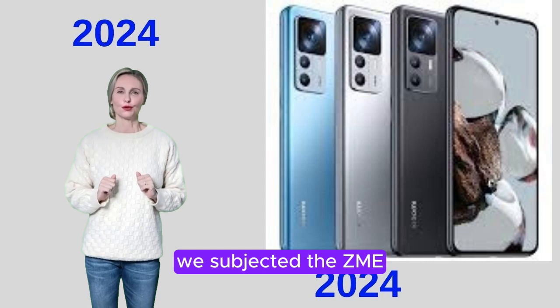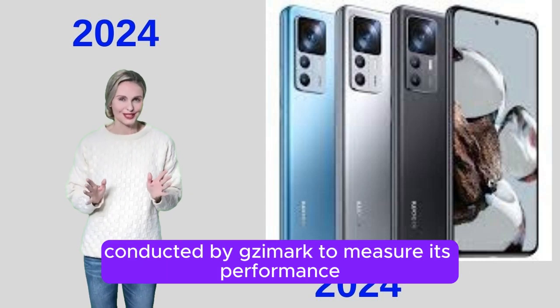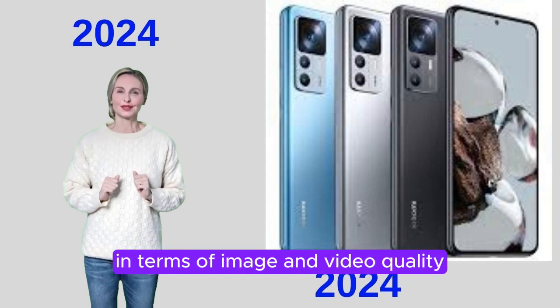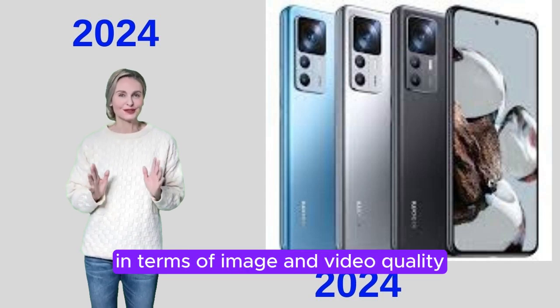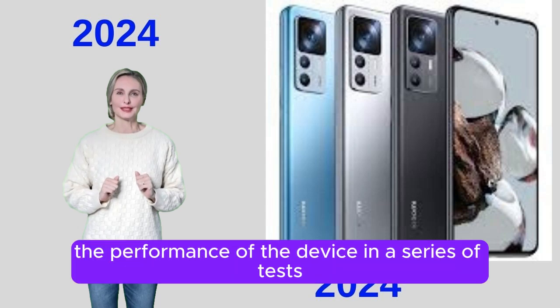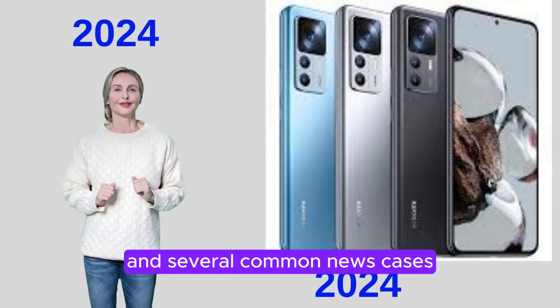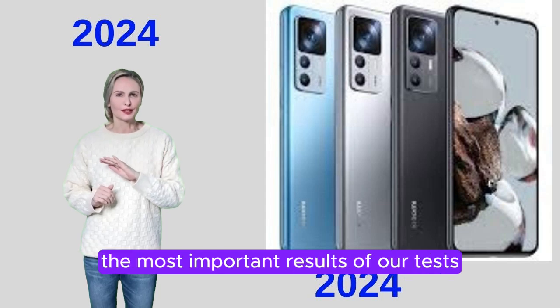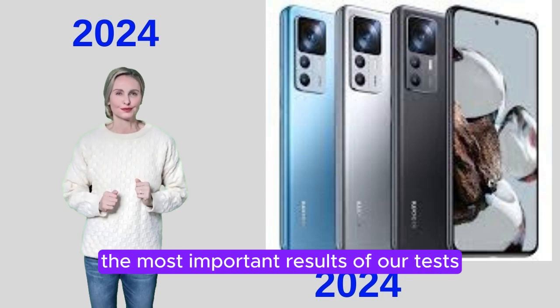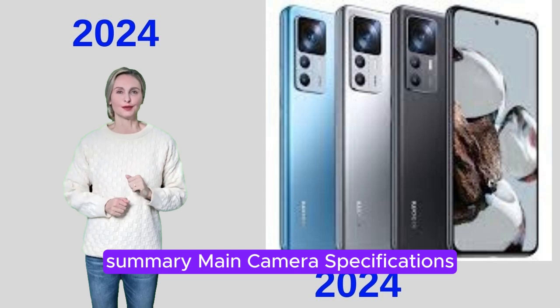We subjected the Xiaomi 12T to a series of stringent camera tests conducted by Xiaomi to measure its performance in terms of image and video quality and zoom from an end-user perspective. In this video I will explain the performance of the device in a series of tests and several common use cases, and I will try to highlight the most important results of our tests through an excerpt of the data acquired. Summary: main camera specifications.